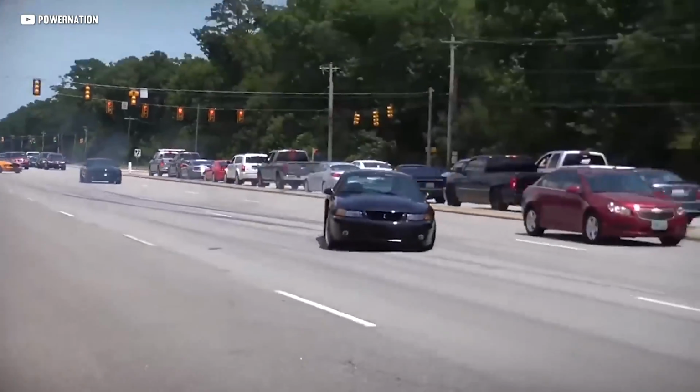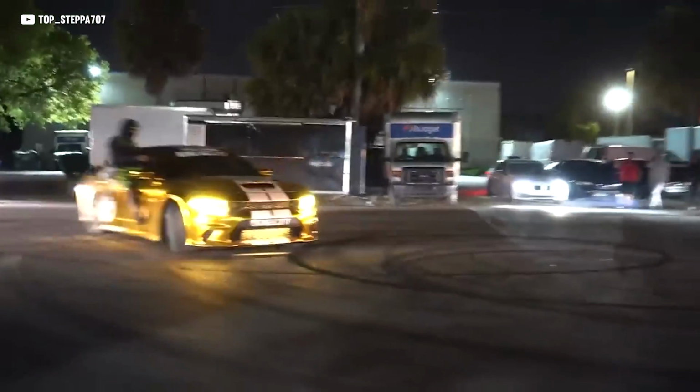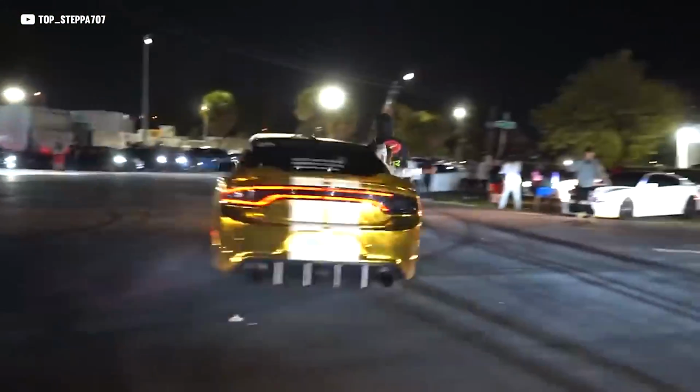And yeah, while Mustangs are the muscle car everyone makes fun of for pulling out at meets, it turns out the Challenger and Charger have it beat when it comes to fatal accidents.